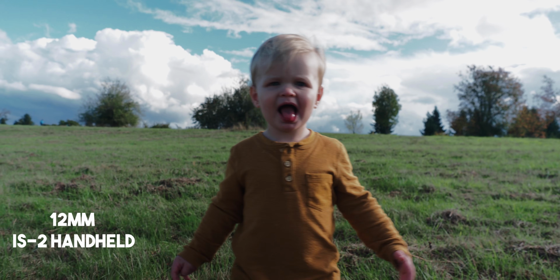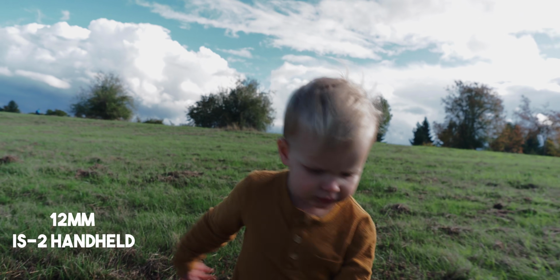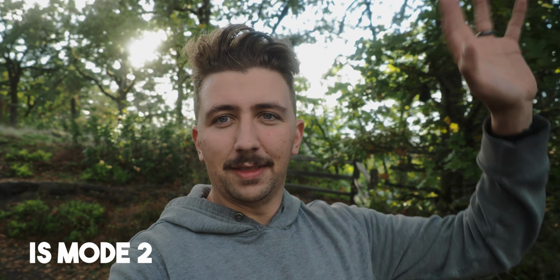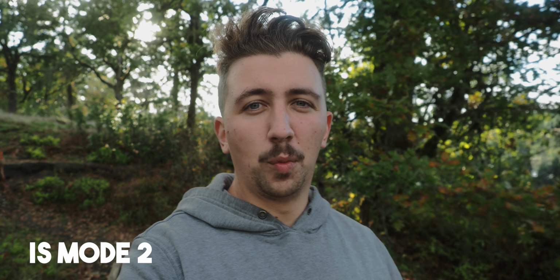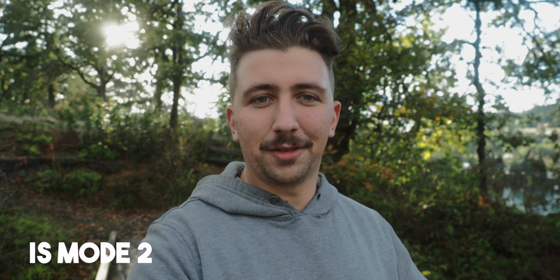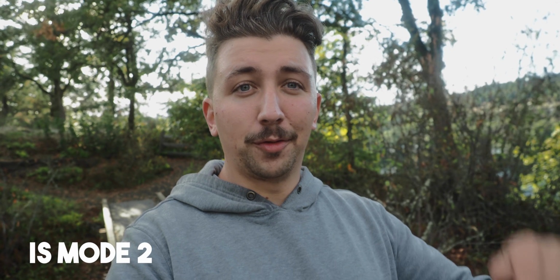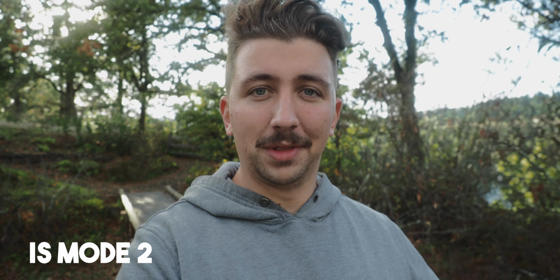Another con is the IBIS isn't great when you're trying to do anything with a wide angle lens. What you're gonna notice is that the edges are gonna be a little bit warpy, kind of like a warp stabilizer effect, which isn't desirable, but the thing that I don't like about IS1 is that it crops into the image. So let me show you.